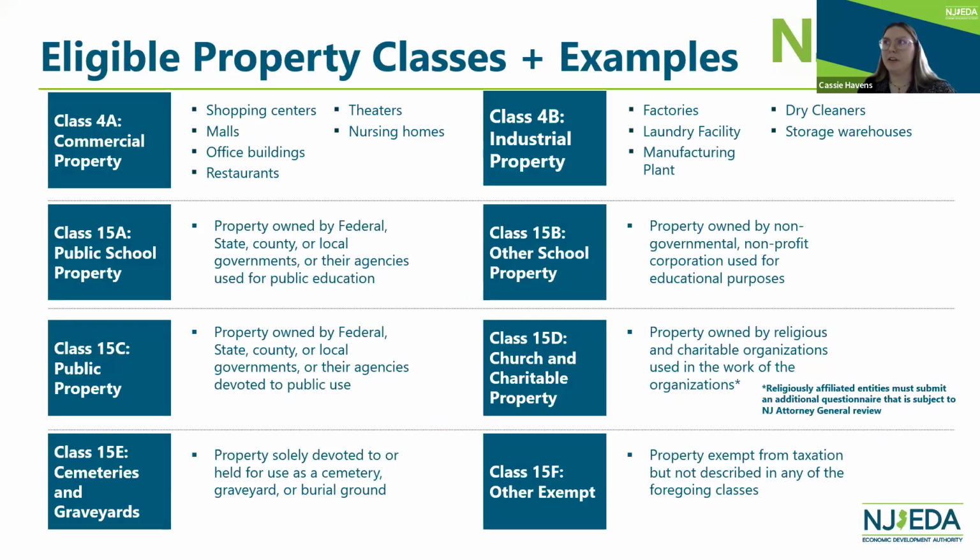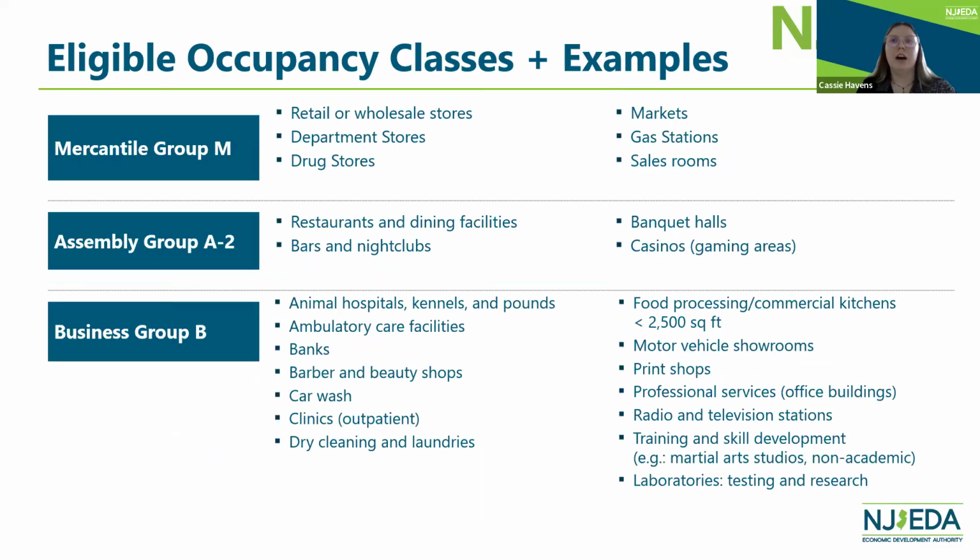This information can be found on your tax bill, or you can check your building's property class on your county's online tax data hub. You can also confirm your building through occupancy class, so you can either use the property class or occupancy class. We accept Mercantile Group M, Assembly Group A2, and Business Group B. This information can be found on your building certificate of occupancy, and this document would probably be most relevant for any tenants that are applying through the program.